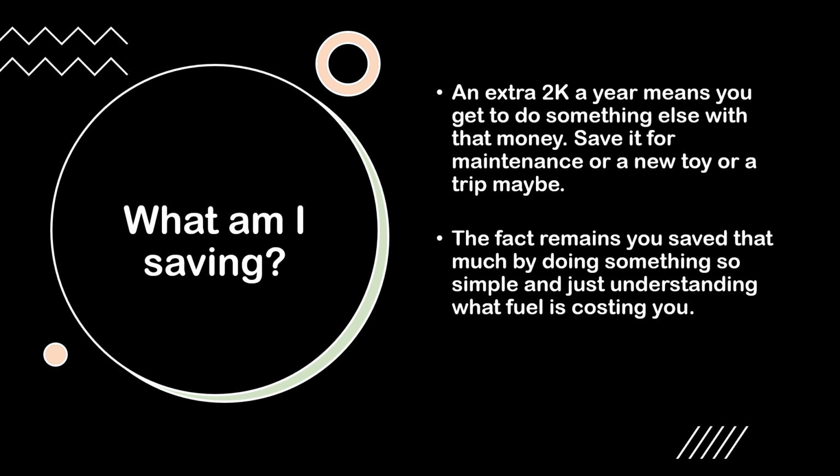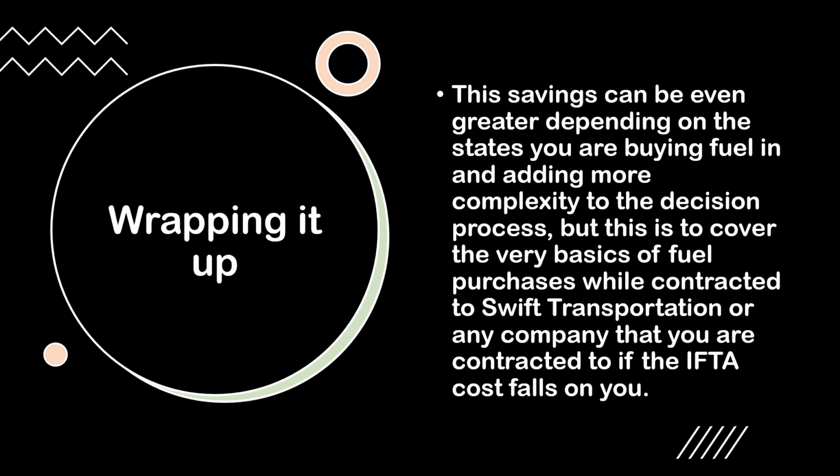The fact remains you save that much by doing something so simple and just understanding what your fuel's costing you. To wrap this up, you need to understand the savings could be even bigger. Depending on which state you're buying your fuel in, you could even add a little more complexity to your comparison. You could even add in the points you get from these truck stops because at some of those truck stops, those points are as good as cash. You can buy just about whatever they have to sell. But this guide is just to cover the basics of purchasing fuel. As long as you're contracted to someone like Swift Transportation or any company where the IFTA cost falls on you, this guide will save you a couple $1,000s a year. What you do with that is up to you.